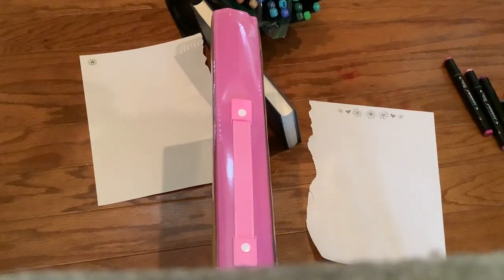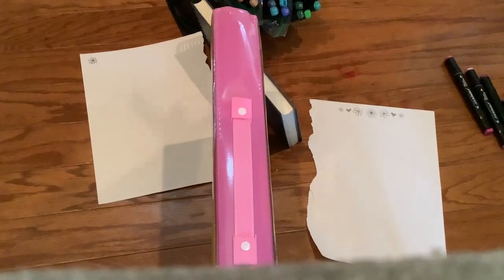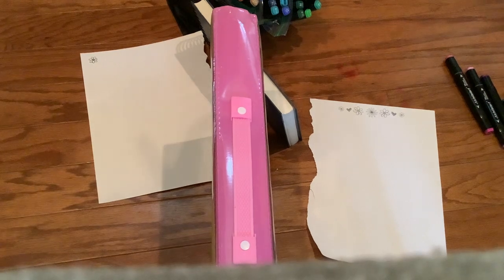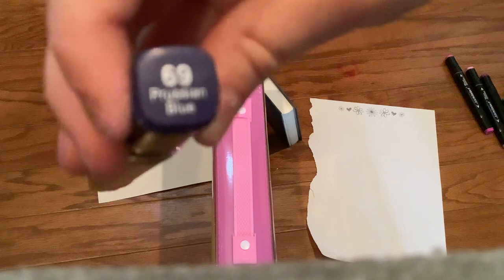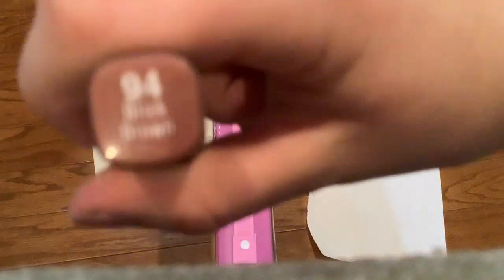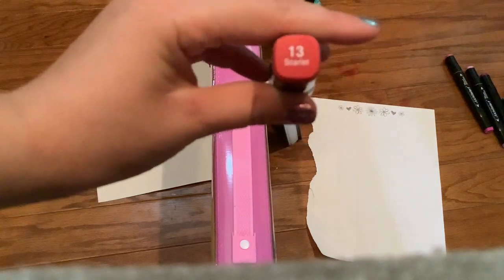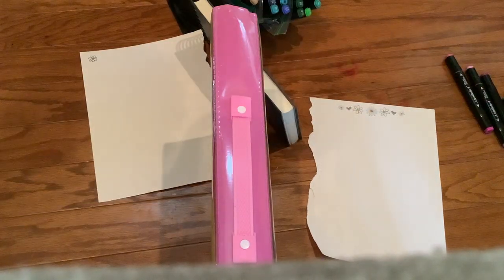Okay, she got number 37, Pastel Yellow. And Kelly's eating Skittles right now. Sorry, and she got number 63, which is Prussian Blue. She also got, this is going to be a chocolate cake, number 94, which is Brick Brown. And I also got number 13, which is Scarlet. Actually, Scarlet's our cousin's name.